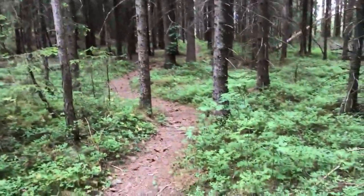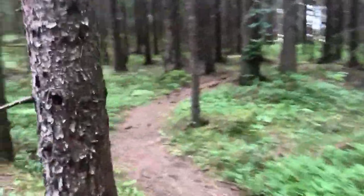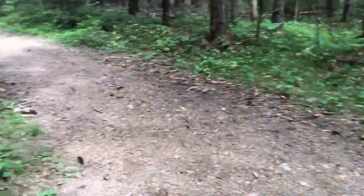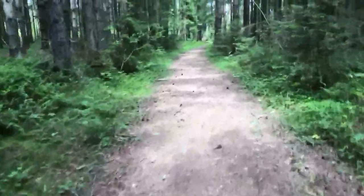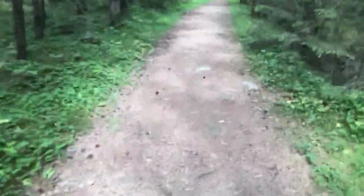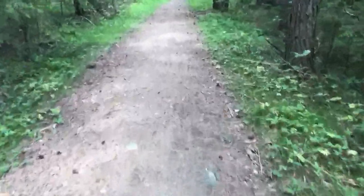Here's another path. We came from there. And here's another one. We are going this direction. So you see here, this is where we came from. There's another one here, and it goes further there. And here's another sign. It says Ski, because in the winter this is for skiing. People go skiing here in the winter.